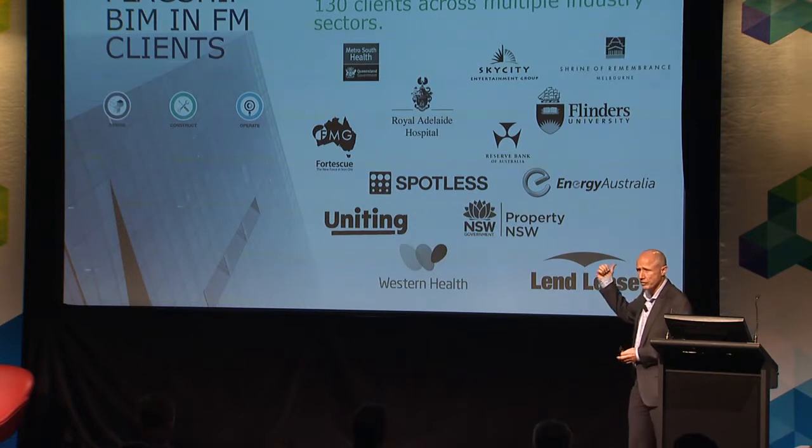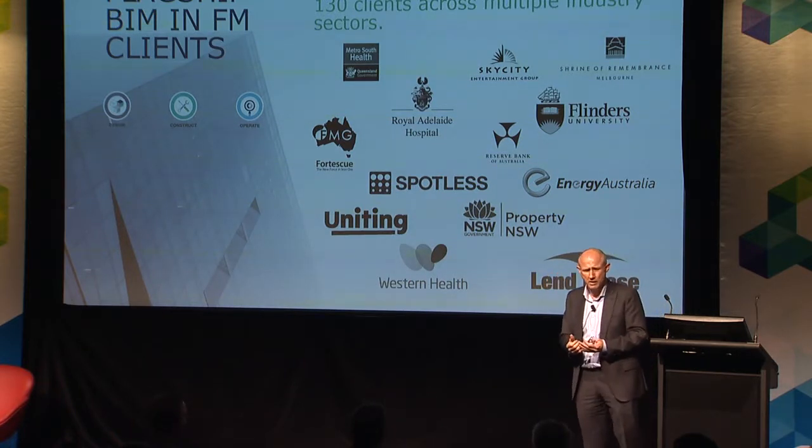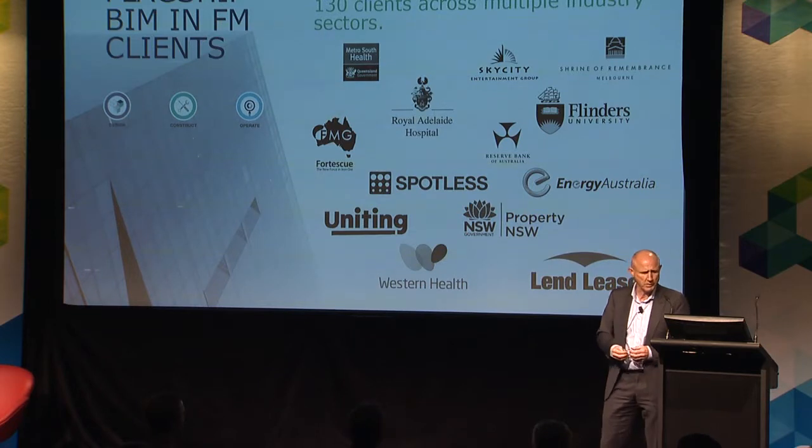We work just down the road at the Shrine of Remembrance. We work for Energy Australia in the power sector, and Spotless as well on several PPP projects in the education space.